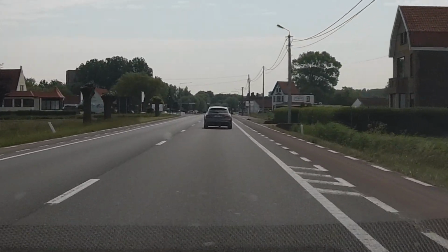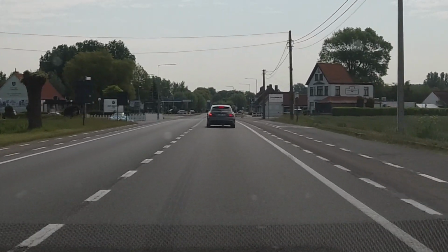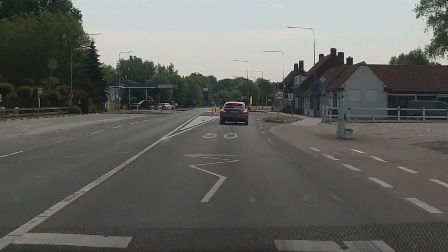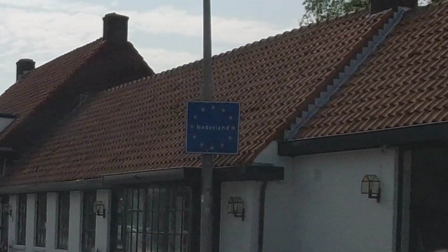Having left the hotel and travelled around the outskirts of Bruges, we picked up some more rural roads to head up along the west coast of Belgium and then into Holland. It wasn't long till we crossed the border, nothing really there, just the roadside.